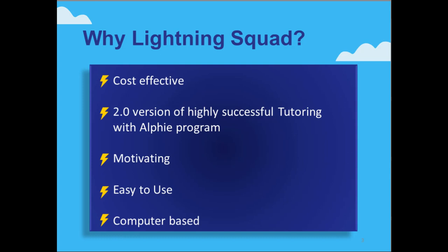It's cost effective. You can have up to six students working with a tutor at a time in half hour increments. It is a very updated version of our Tutoring with Alfie program. We heard and listened to what people were saying about what they liked and what they would see as improvements in the program. It's a lot easier to use. You don't have to go through Member Center to use it. It's web-based. The assessment is much shorter than it used to be.